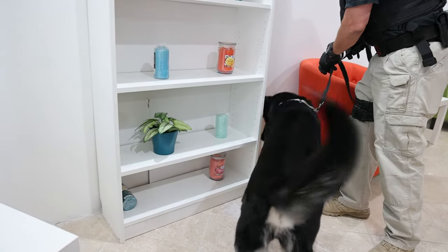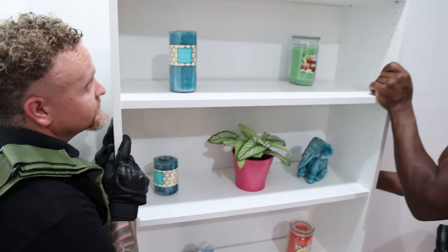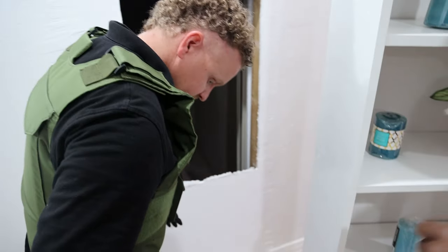What is it? Is it something? Yeah, he's giving a good alert. There has to be something behind that bookcase. Let's get in there. Yeah, let's. There's somebody in there. You have your flashlight?